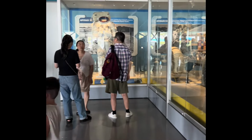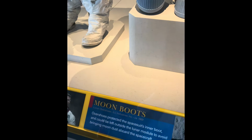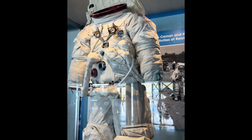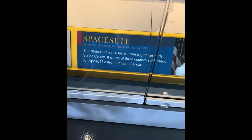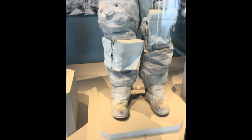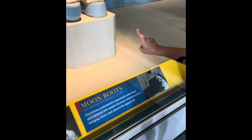Where do you see this spacesuit? I always remember this bit with their boots. They put the boots! Oh, dirty, yeah. And all the dust of the suit as well. So this is the space helmet, originally. So this spacesuit was made for Gene Cernan, which is pretty cool. It's very lucky. Wait, are those actually the real shoes? I believe so.